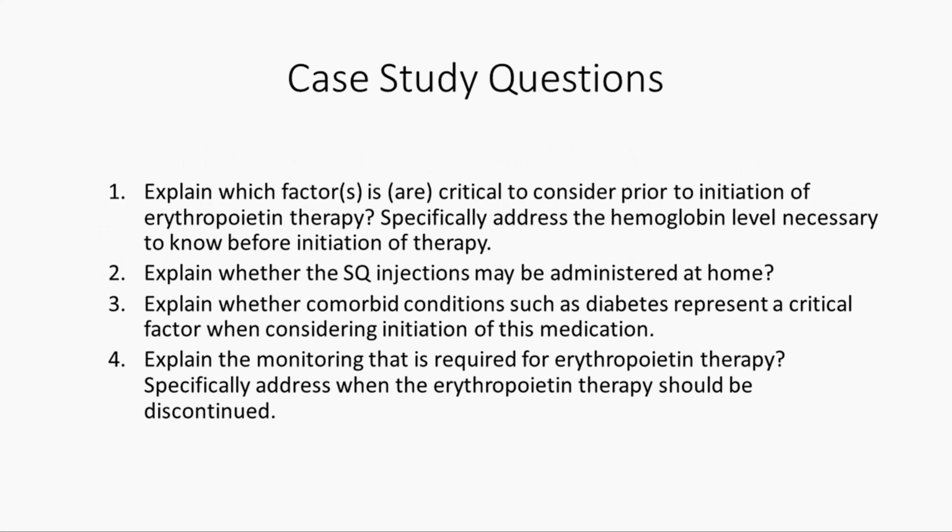What factors are critical to consider prior to initiation of erythropoietin therapy? Specifically address the hemoglobin level necessary to know about prior to initiation of therapy. It is important to check the iron level before starting erythropoietin therapy. Oral ferrous sulfate is recommended if blood ferritin level is less than 100 and transferrin saturation is less than 20%.